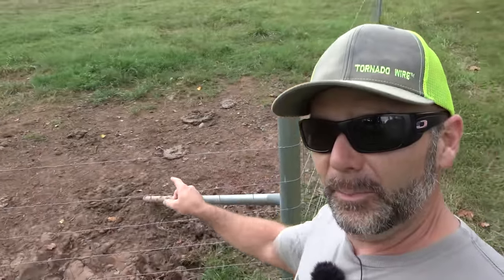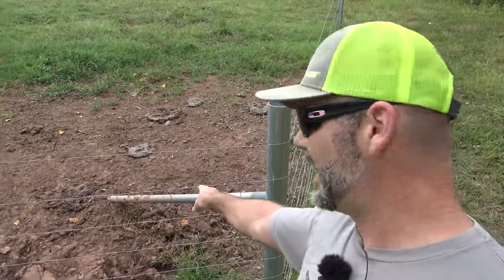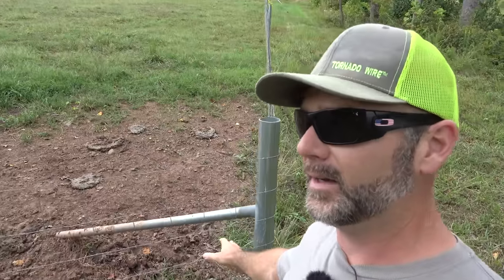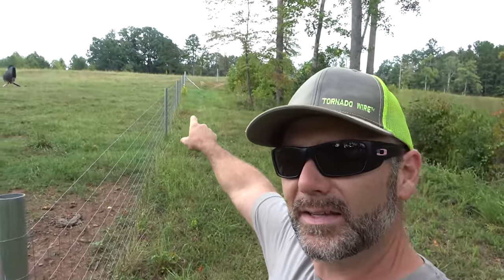There is another post out there, a 6-foot, 3-inch stubby post. This is a 2.5-inch post right here. This is the fence brace. Do we have any trouble with bracing inside the pasture? No. Is it a pain in the butt? No. Is it a problem? No, not at all. And you'll see there's another brace up on the corner.